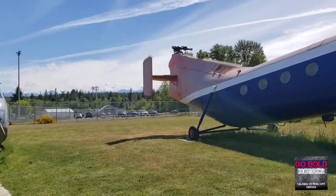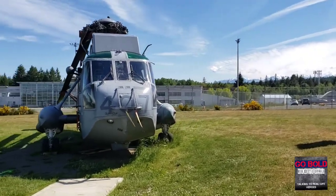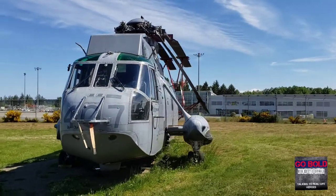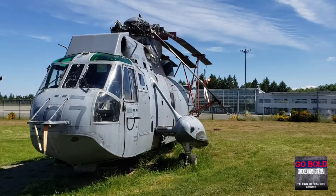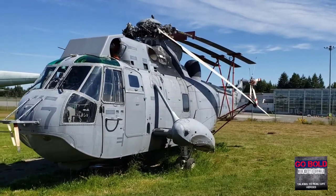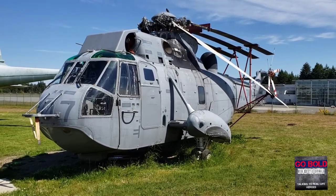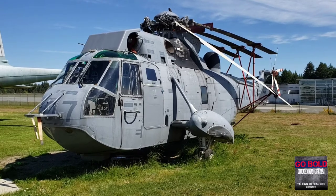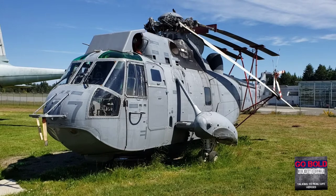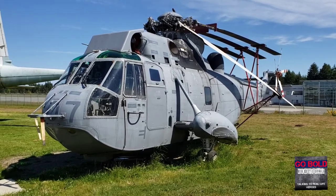Then one of the newest additions to this museum is the CH-124 Sea King from Sikorsky. The Royal Canadian Air Force retired these aircraft after 50 plus years of service. And it was the premier anti-submarine warfare helicopter that were flying off the back end of destroyers and frigates of the Royal Canadian Navy.